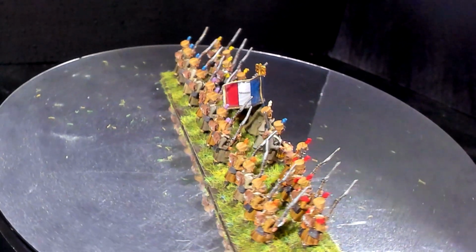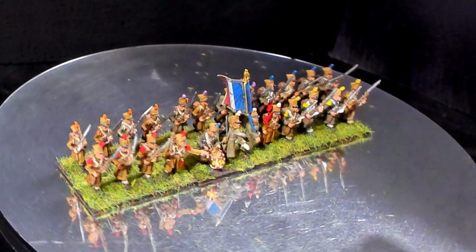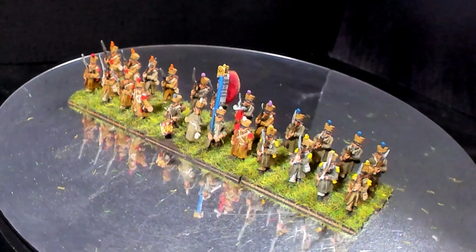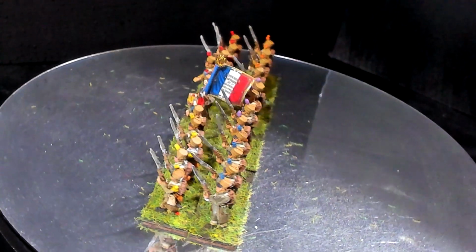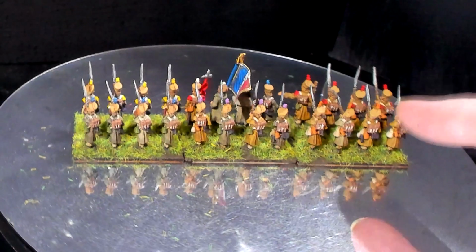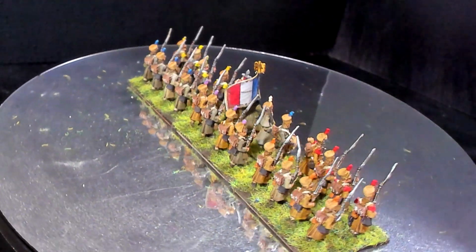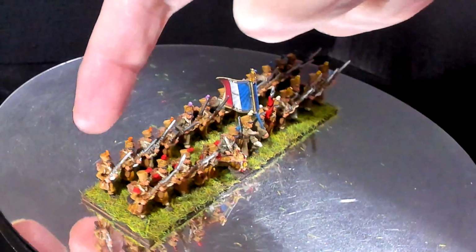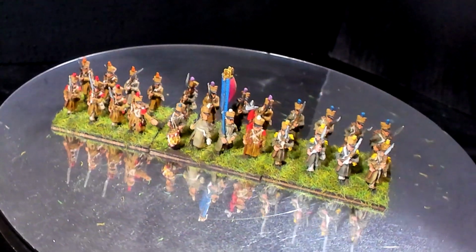There are usually four companies in a battalion. The Fusilier companies, the riflemen or whatever they call them, had 4 pom-pom colors. You had the orange, the violet, and the blue. But there's also a 4th color, which is green. And because I only need 3 in a battalion, I opt not to use the green one.